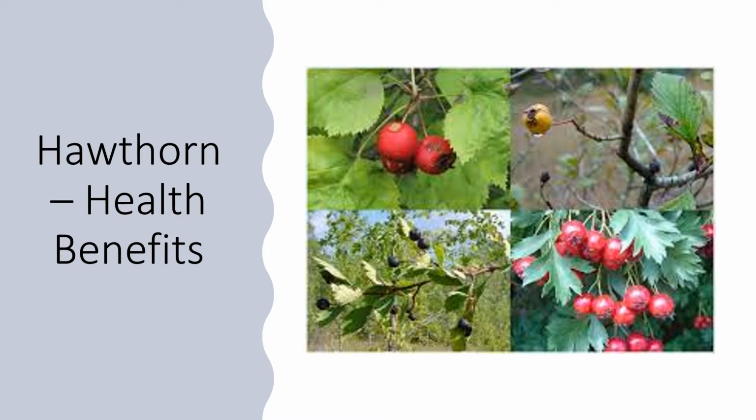These compounds have been shown to boost heart health. Hawthorn's antioxidant flavonoids improve blood flow, guard against blood vessel damage, and even help to dilate blood vessels. These flavonoids include OPCs. OPCs stand for oligomeric proanthocyanidins. They're some of the most prevalent polyphenolic substances found in hawthorn and in other plants.